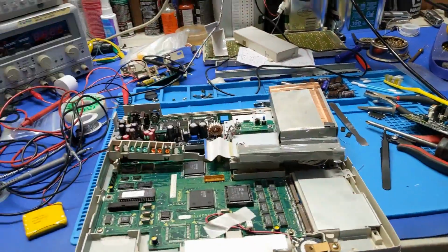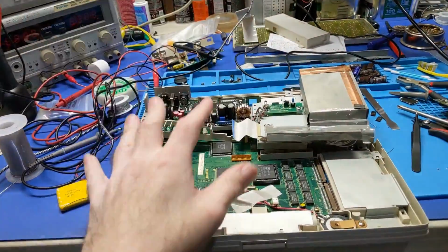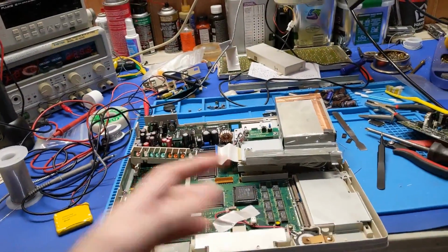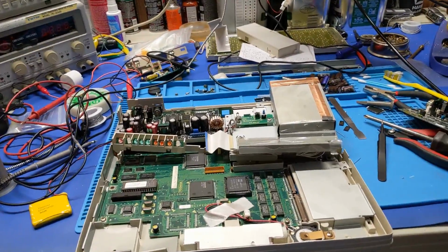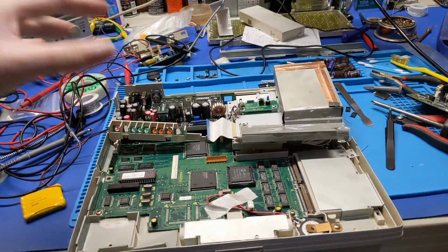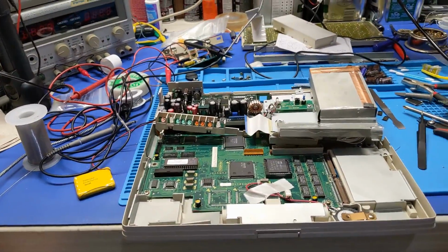So I'm going to put all this on the back burner for now. I might return to this at a later date. I might not. I have to get in touch with the owner because, again, this belongs to someone else, and I've already sunk about 4 days of time into this thing that I'm not going to be able to recover back.